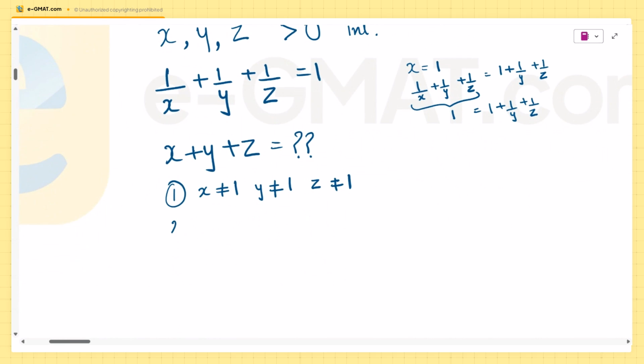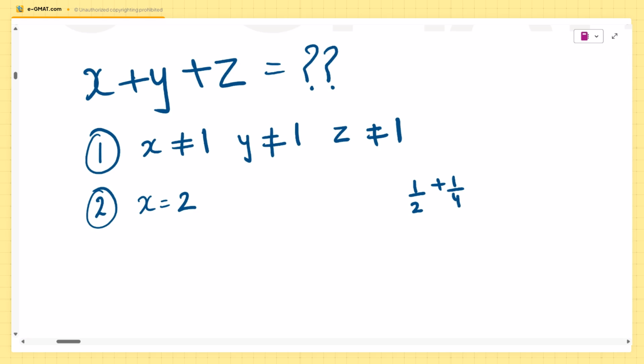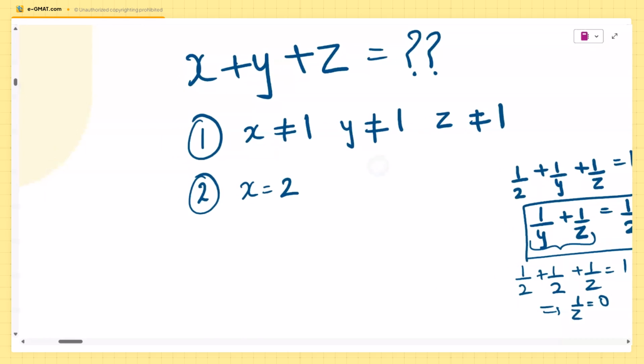Now, can any of these be equal to 2? Let's say x is equal to 2. So if x is equal to 2, then what would happen? We know that 1/2 + 1/y + 1/z is equal to 1, which means that 1/y + 1/z will be 1/2. So yes, one of them can be equal to 2, but just one of them. We cannot have another number which is equal to 2 because we know that the sum of these two fractions has to be 1/2. If x is 2 and y is 2, then it would mean that 1/z is equal to 0, which is again not possible. So we know that if x is equal to 2, then y cannot be equal to 2 and z cannot be equal to 2.